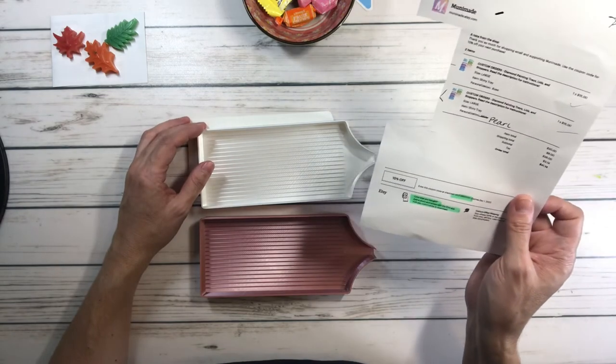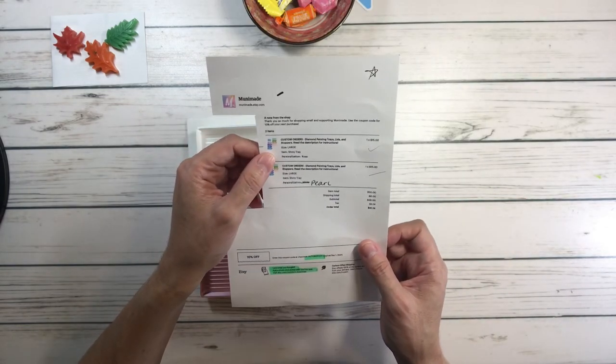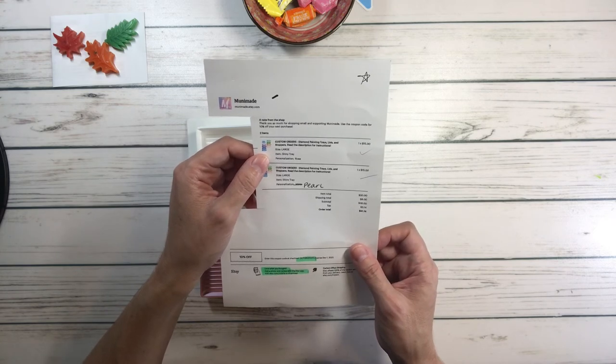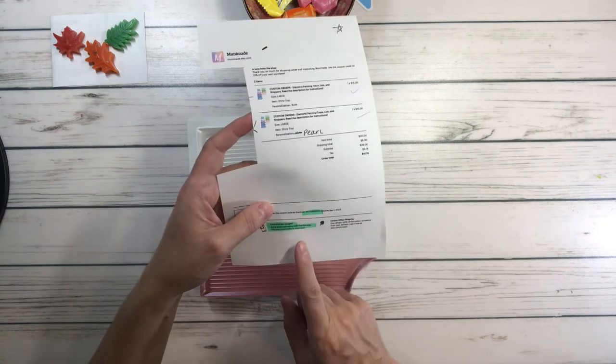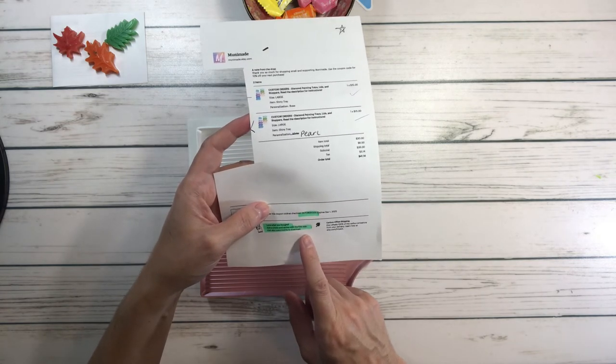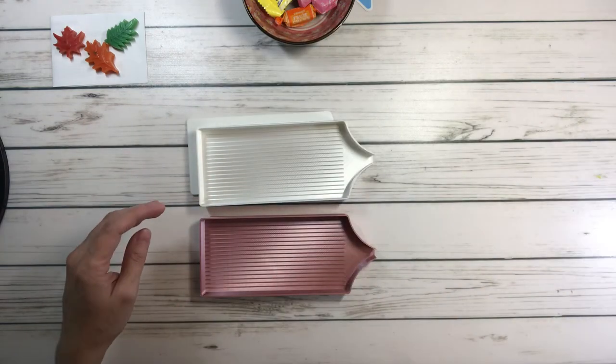A note from the shop, munimade.etsy.com. Thank you so much for shopping small and supporting Munimade. Use the coupon code for 10% off on your next purchase. I gotta make sure I use it, guys. It says right here, enter this code. Expires December 1st, so I gotta make sure I use it.